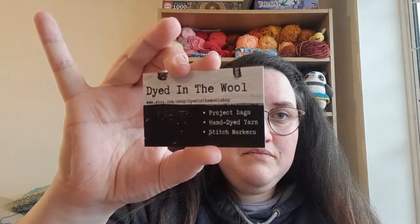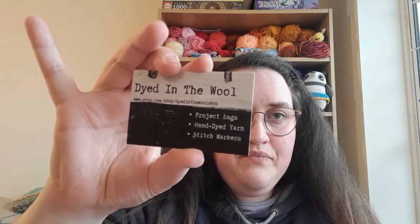Okay, so that's that one. And last of all is a 100 gram skein of yarn from Dyed in the Wool. That's that one. And this colour is called Roots Radical, and it's a sock yarn. It's 75% merino wool superwash, 25% nylon, and it is green. Very green.